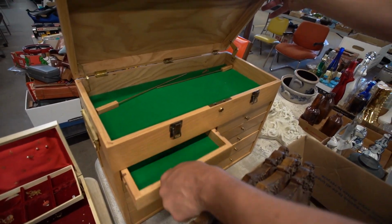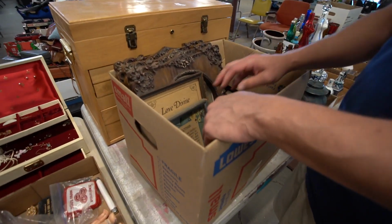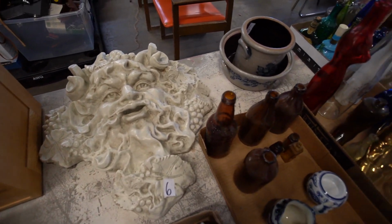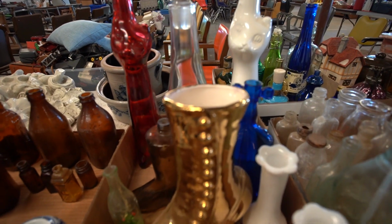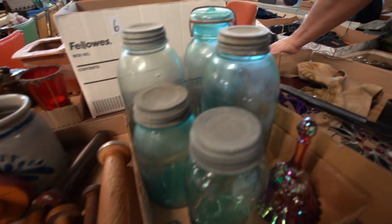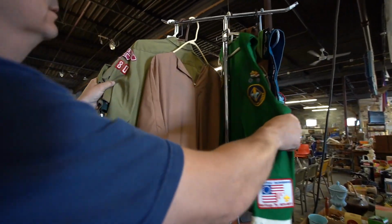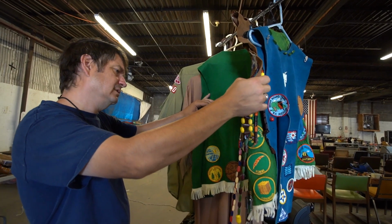I believe it is a Machinist Chest. Watchmakers use these too. It's a cool box of some old stuff. I don't know. Oh, here's some Boy Scout stuff. Gladstone. More Scout stuff. Some sort of Scout stuff.